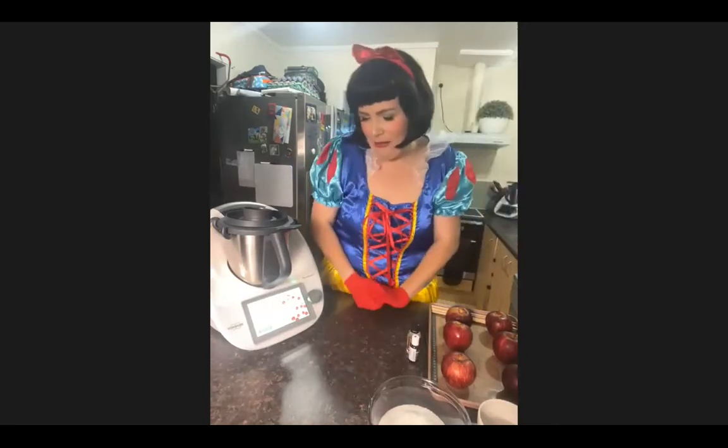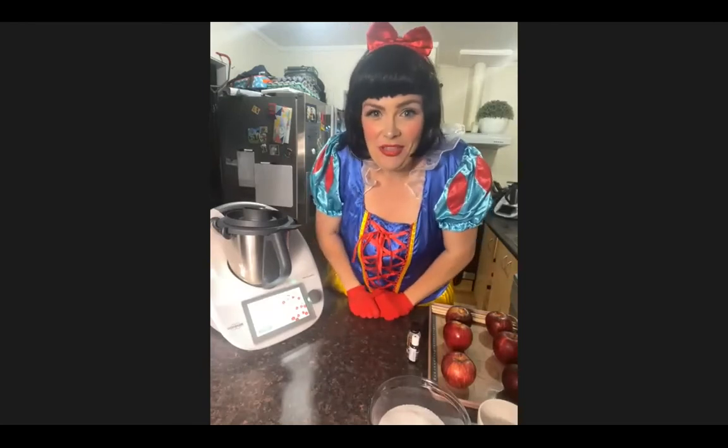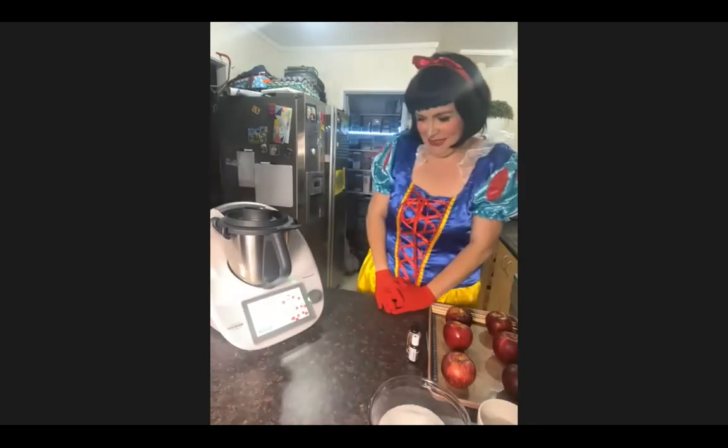So I'm going to be making some candy apples. This is a recipe that was recommended to me by my stepmother, the Queen. She said these are to die for. So let's give them a go.